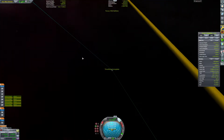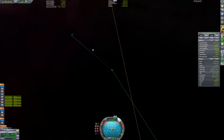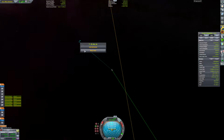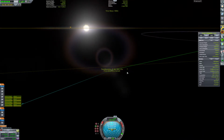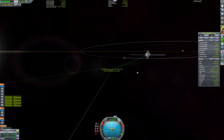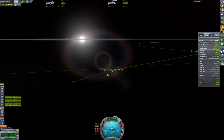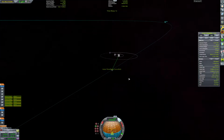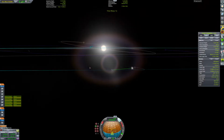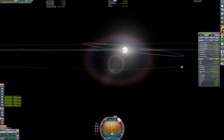Alright, how long do we actually leave? Another 5 days. No, 5 hours, sorry. Okay, so there we are. We are now out of the Kerbin system.